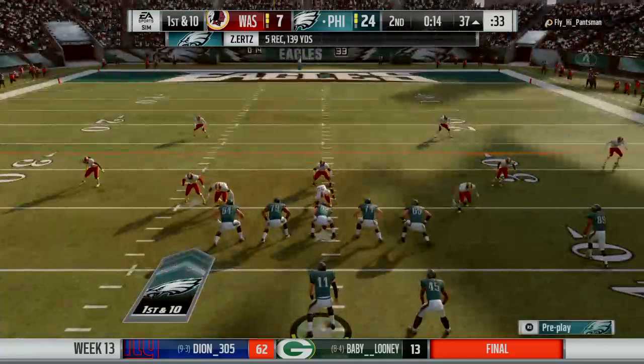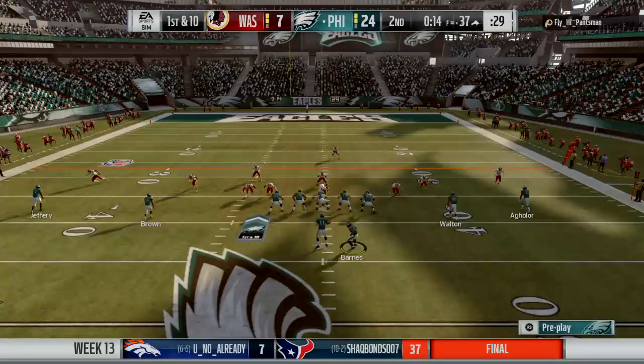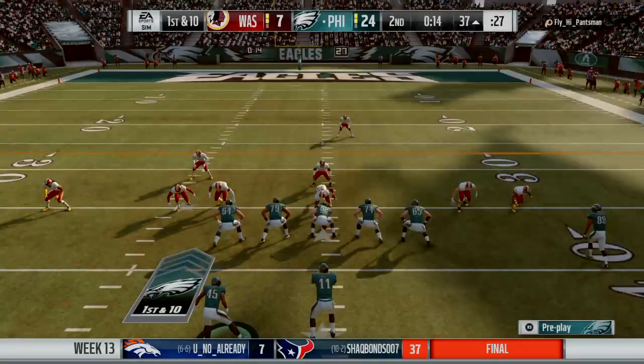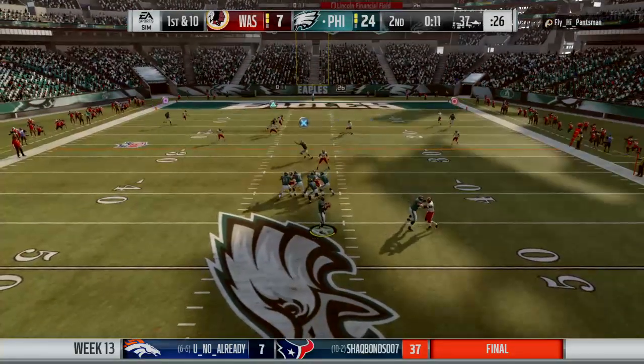Black. Great. I can't believe they let you play.